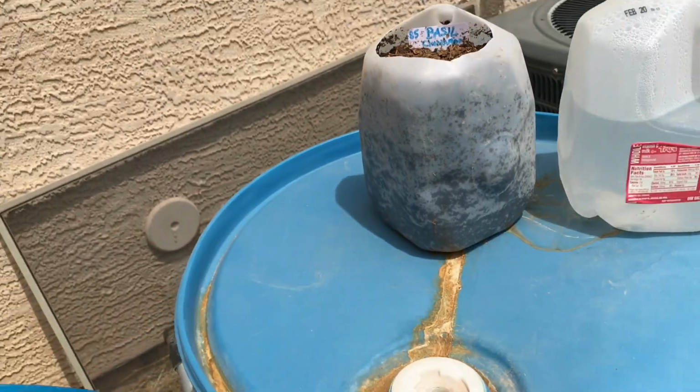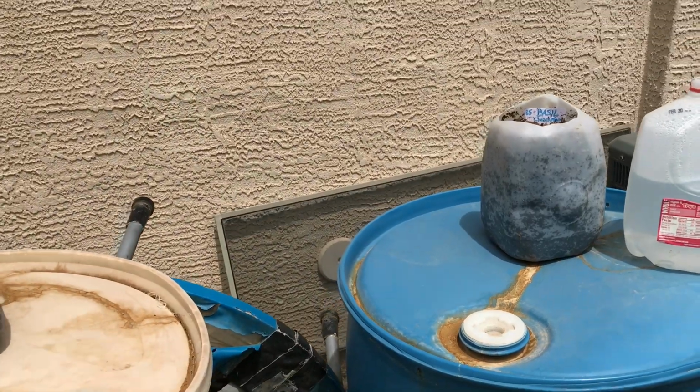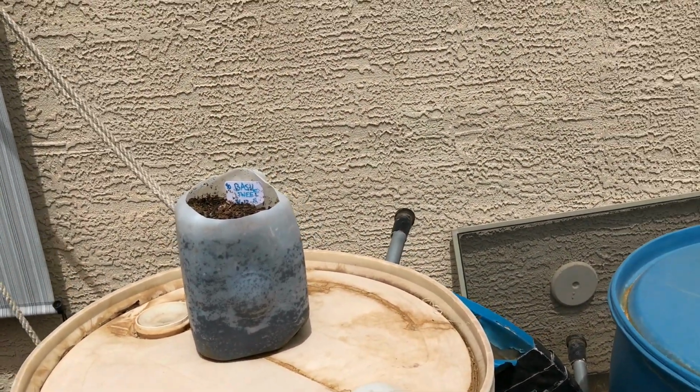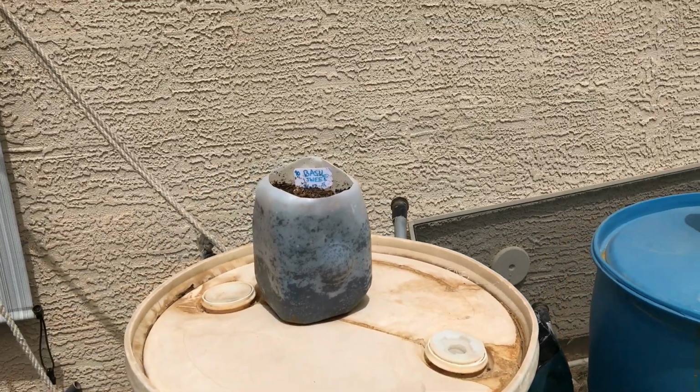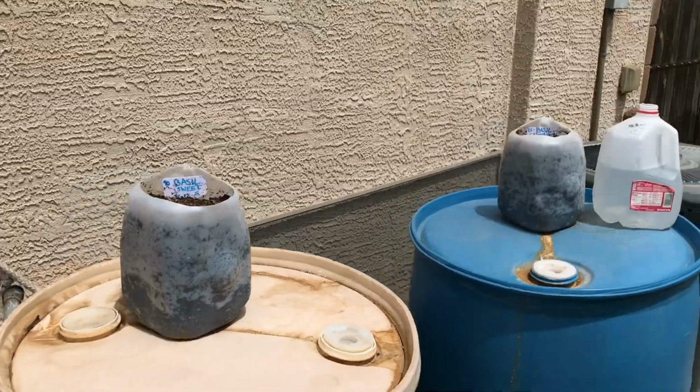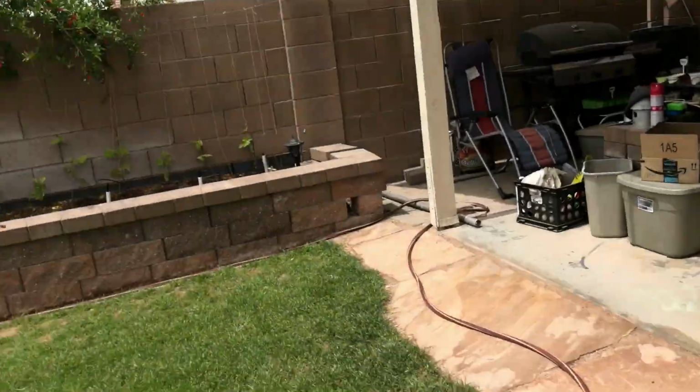And I just love trying new things, but I think that's going to be a real cool success right there. Just pouring water in and letting it do its slow drip for 3 days. Just do that a couple times a week. Have some basil right there.